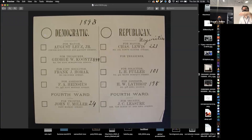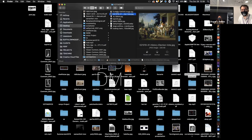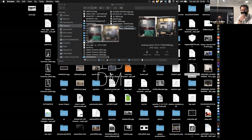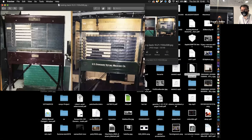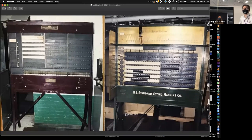And at a certain point, this whole situation inevitably became mechanized, right? Or there was a desire to mechanize it, to make it easier to count, to make it easier to report, all that kind of stuff. The first company that really took this on was a company called Myers. They had a thing called the US Standard Voting Machine Company. This is what they looked like. This is from the early 1900s.